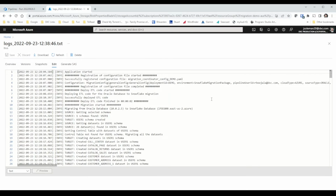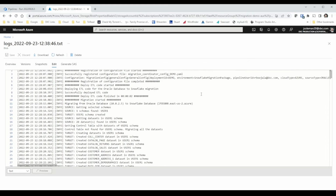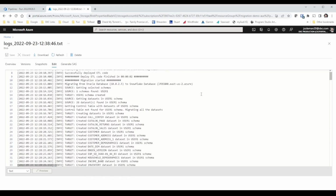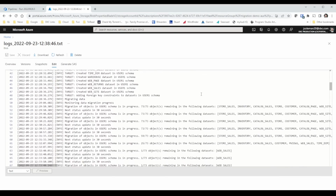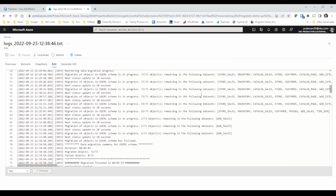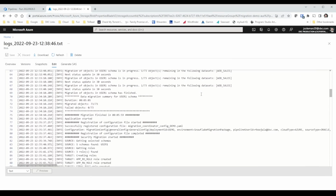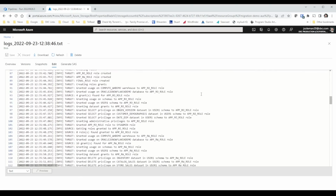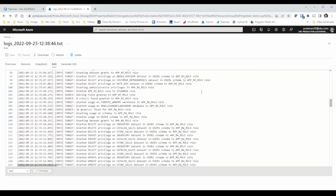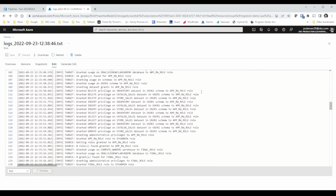Once it's completed, you can go to the log file and you can check all steps are written to a log file, including any warnings or errors. You can also trace the creation of the schemas. You can see the tables are created here. We also show the creation of the roles, the users, and the granting of the privileges to the different roles.